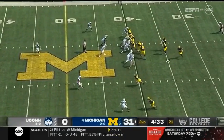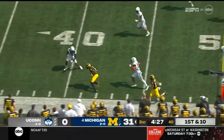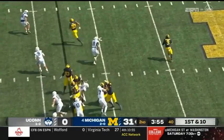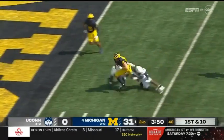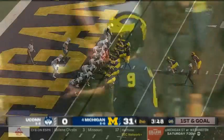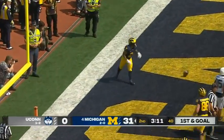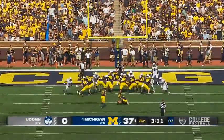As J.J. McCarthy is still out there, and he'll throw a swing pass to a wide-open Ronnie Bell down the sideline. Bell breaking tackles. Bell down inside the 35. Play action on the rollout. McCarthy fires one across his body on the move, wide open. Down inside the 5-yard line goes Schoonmaker to the 1. As Corum is the I-back looking potentially for his 4th rushing touchdown of the first half, and he has got it. Full arsenal on display for Michigan.